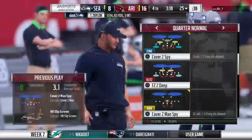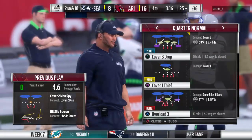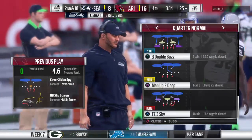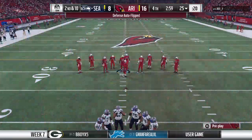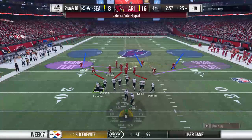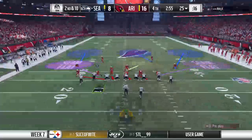No gain on the screen there. It's 2nd down. This possession means so much for them. They've got to focus on this drive and find a way to make this a one-possession game. Yes. Got to get a score. Yeah, so good with a field goal. Don't necessarily need a touchdown.